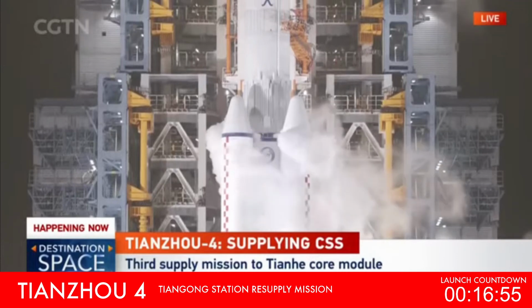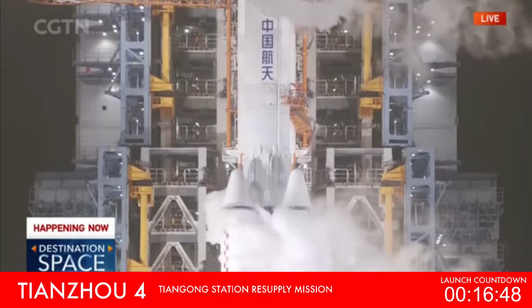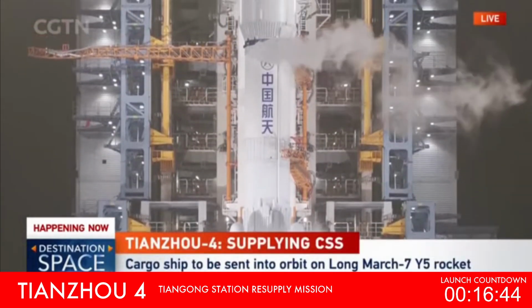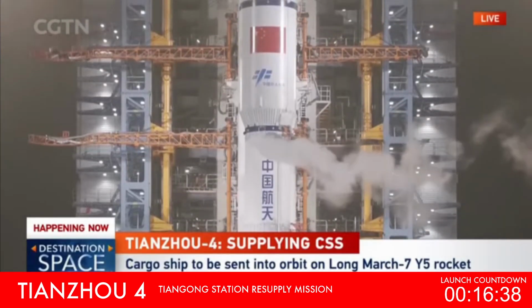It also has the adapter to be grabbed by the robotic arm and test the technologies of repositioning from the front docking port to the side docking port, and also testing the technology of remote controlled manual docking for the future. So it also has these purposes.